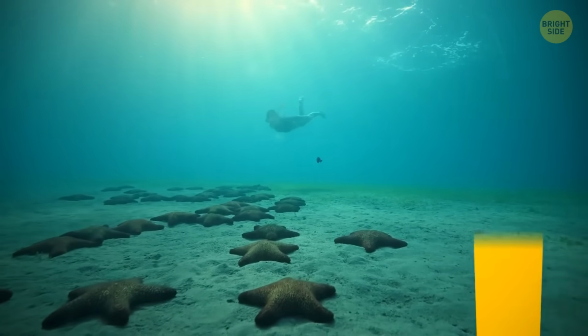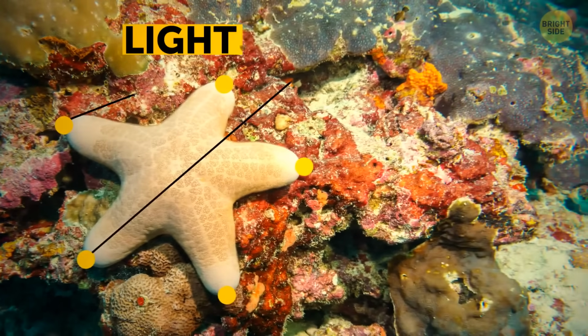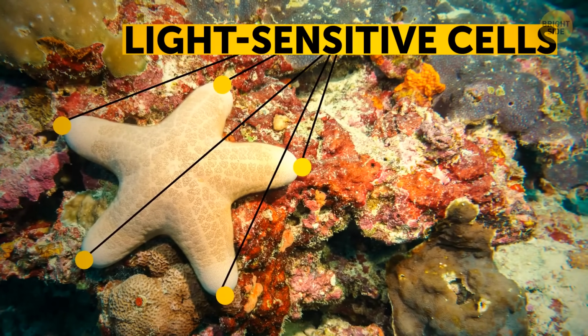A starfish does have eyes, one on the end of each of its arms. These eyes are light-sensitive groups of cells.